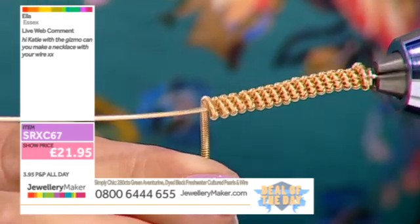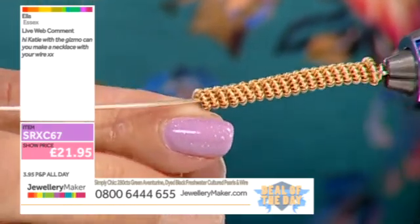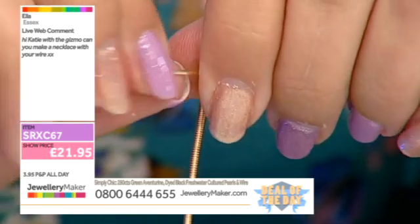Alice said, hi Katie, with a gizmo can you make a necklace with your wire? Yeah, you could make a full necklace like this.